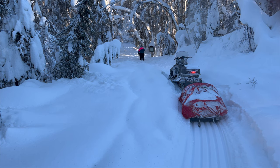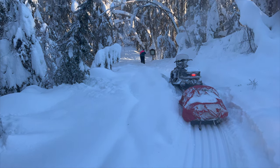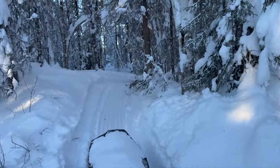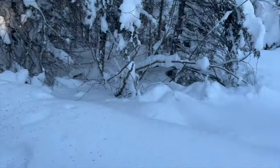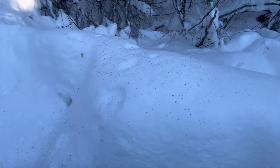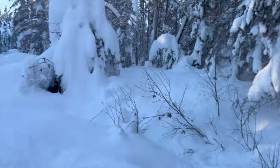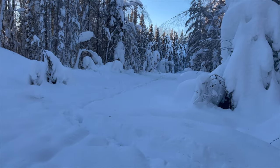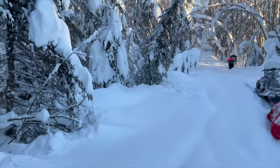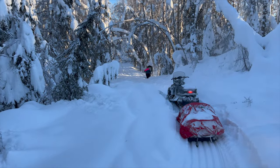System's not marked. Nobody's been on it. Kate's trying to see where that is. We just came from there. Oh, shit. Oh, sled started, thankfully. I don't know what that is. There's a map, I think, there, so we're trying to figure it out.